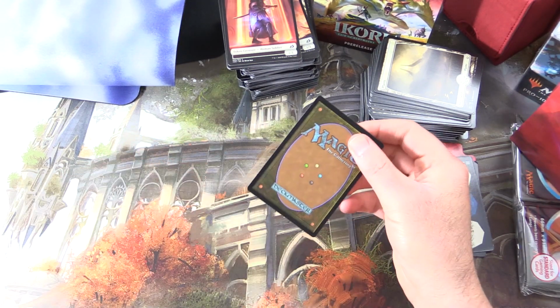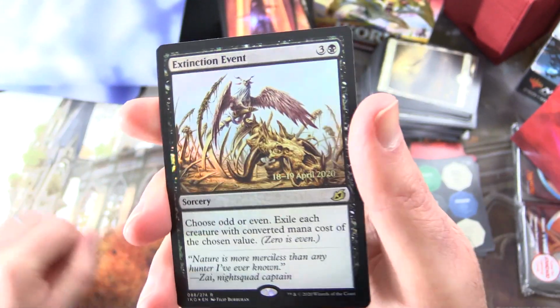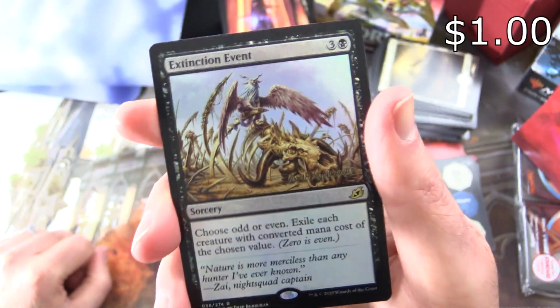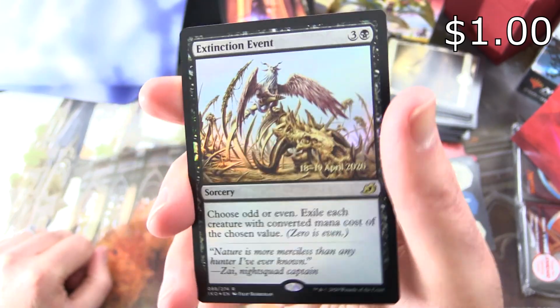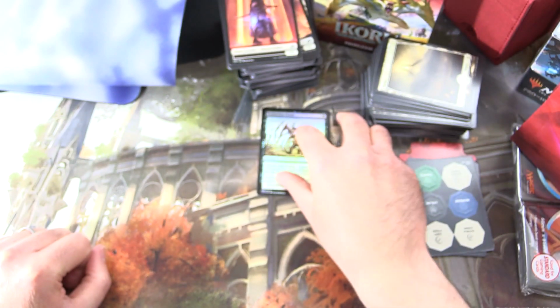What do we have here? If I can ever get it out of here, it looks a little pringled. It is a foil Extinction Event. All right, so we saw this one earlier. Some nice foiling on that. All right, so there we have it.